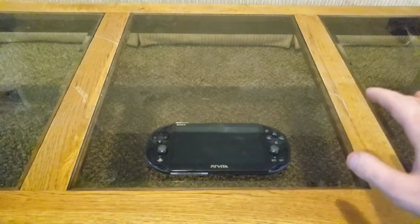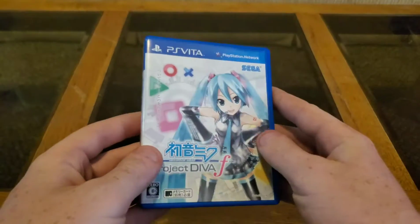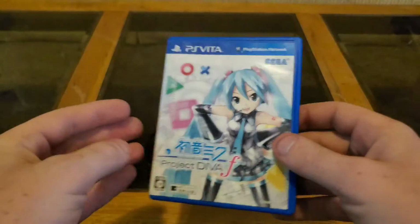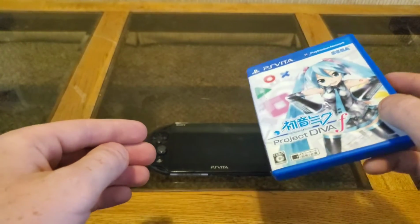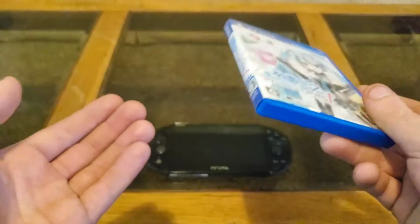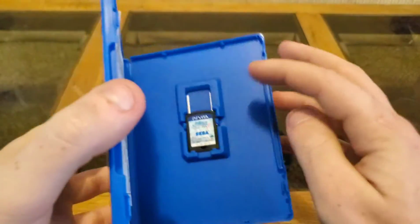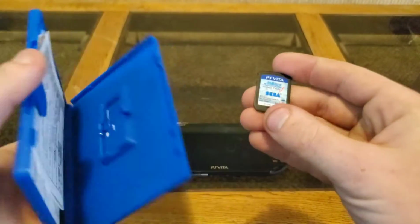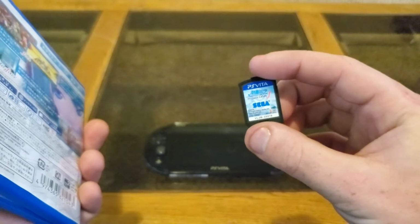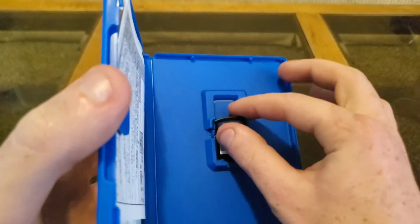Moving on to the games, here are the cases. The cases are really cool. I like how they're nice and small. This is a region-free handheld as well, so you can play Japanese games, English games as well. And as you take a look inside, here are the cartridges. They look a lot like the Nintendo Switch cartridges, although they're a lot thinner. Then they just go on the top, and then you're ready to go.